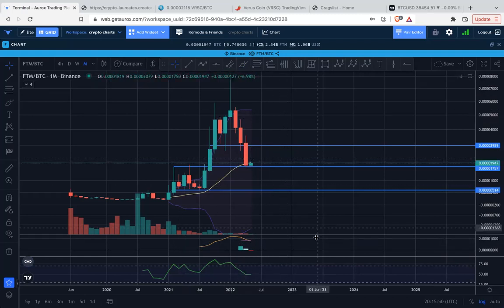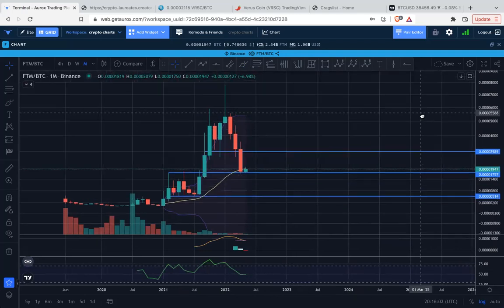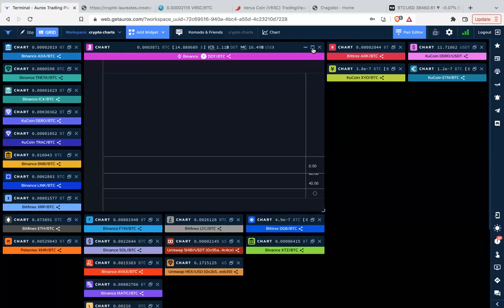But you're just starting to get this negative momentum histogram. You're just getting a bearish MACD cross on the monthly. Not super strong at all. Okay, FTM on the monthly. Now we go to DOT.